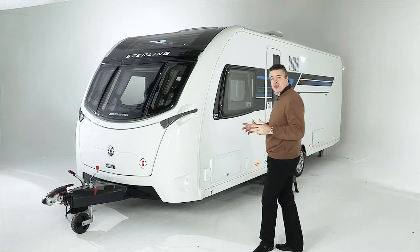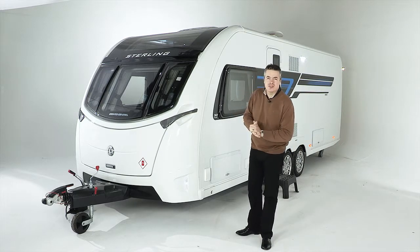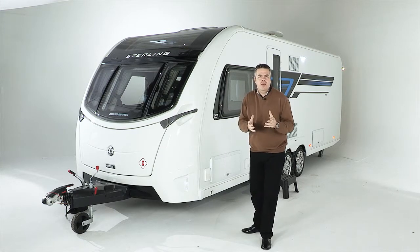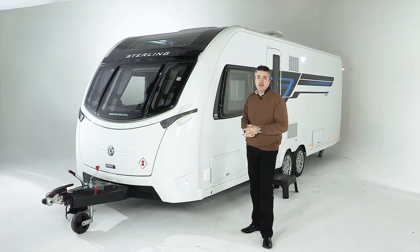In 2014, you need a small mortgage to fill your car up with fuel, and a larger one to buy an average house for that matter. And Swift has launched what they describe as the most exciting breakthrough in caravan design and construction ever.